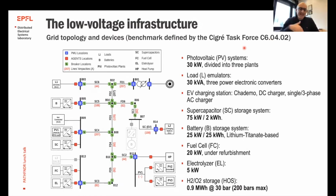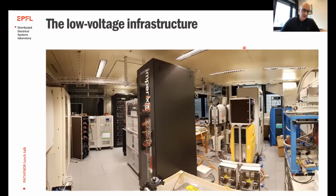Of course, it's entirely fed by renewables, in this case, photovoltaic systems. We have different types of load emulators, EV charging stations with different protocols, and 3 layers of energy storage systems, a supercapacitor bank, a battery, and a fuel cell, coupled with an electrolyzer and a nitrogen-oxygen storage system. Of course, these 3 energy storage systems are covering different types of dynamics, ranging from sub-second to weeks, according to the type of regulation schemes that you are interested to test. That's an overview of the infrastructure. So this is a picture of the low voltage infrastructure, in particular what we call the machine room.